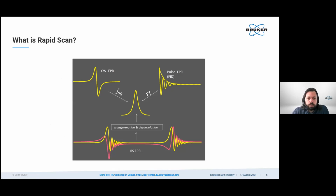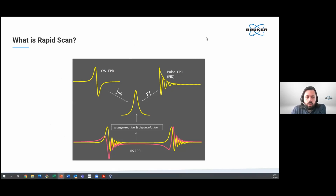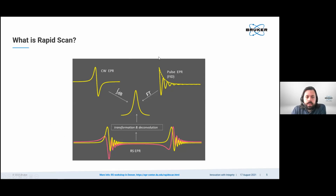So how does typical data processing in rapid scan look like? Typically you acquire your time domain data. So you have an up sweep and you have a down sweep. And because of the quadrature detection, you have your real part and your imaginary part. And then the time domain data is converted into field domain data. This can be done either by a normal mathematical transformation or a Fourier deconvolution.